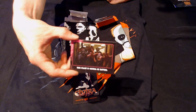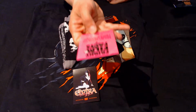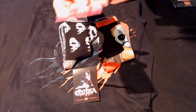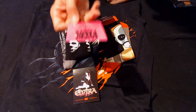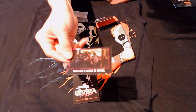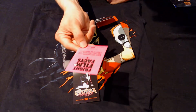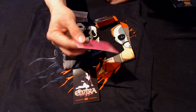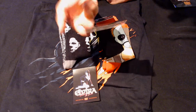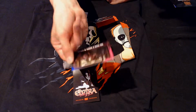I'll see if the camera focuses on it. It has different scenes from different horror movies. I think these are collectible to some degree, although I have no idea how many there necessarily are. This one says Series 9, number 3 of 10. I order from Fright Rags often enough that I kind of wonder if I can actually put together a decent amount of the sets. They come with a little info blurb about the scene that's on the front.